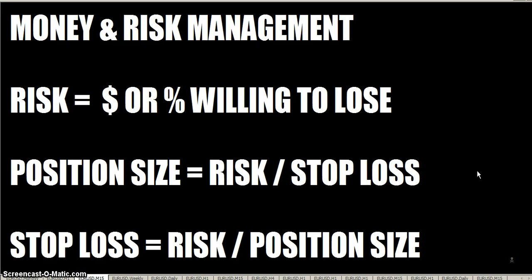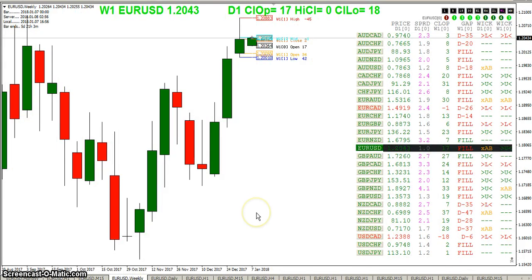But first, we will talk about money and risk management, or at least I'll display the screen. You know it's important. Always remember to stay focused. You want to make sure you do not exceed your risk on any one trade. You do not let your position blow by your stop loss.